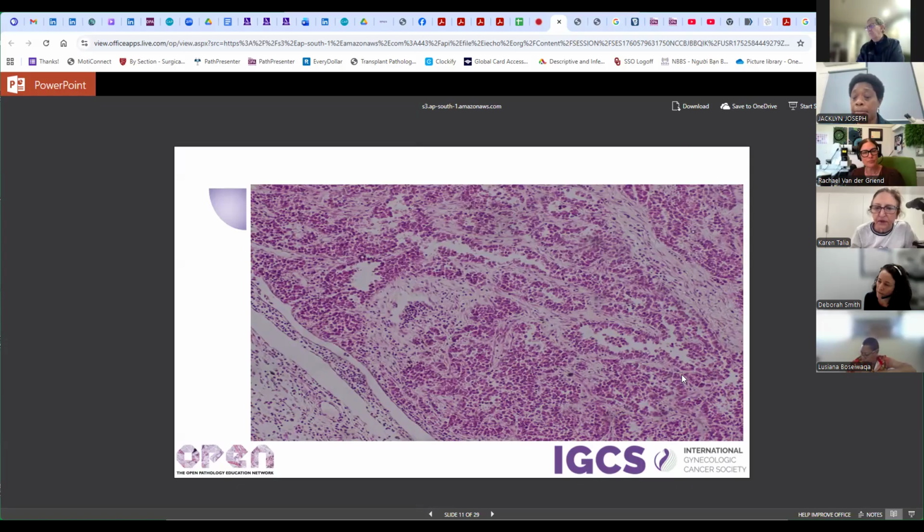Yeah. That picture there looks remarkably like one of the pictures in the article you sent, Karen, doesn't it? Sort of discohesive, falling apart in the middle. And there does seem to be a smattering of inflammatory cells around the outside, around the nests, which I guess is more of a soft sign towards dysgerminoma. Yeah, correct.